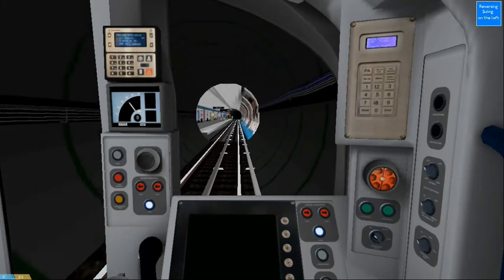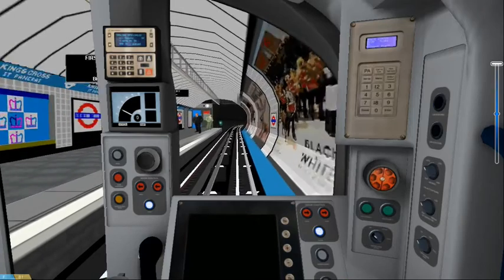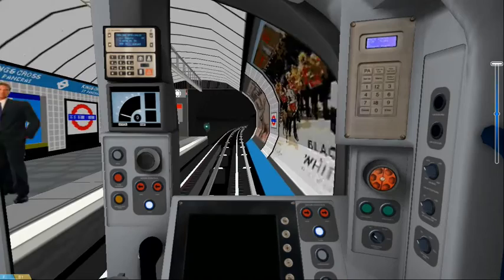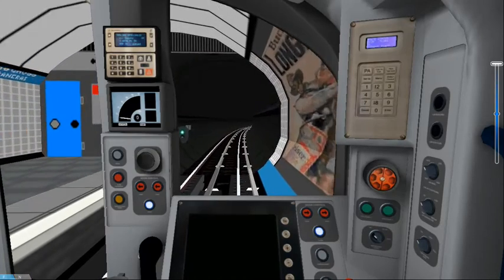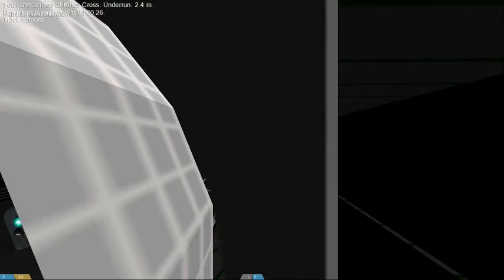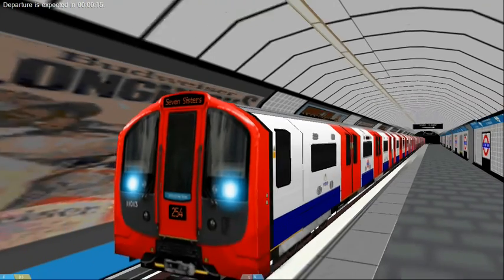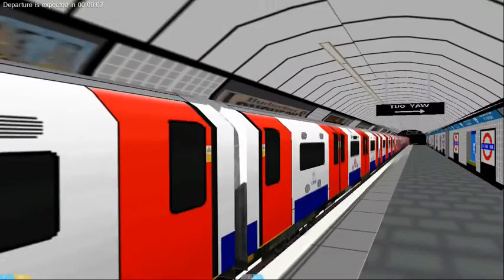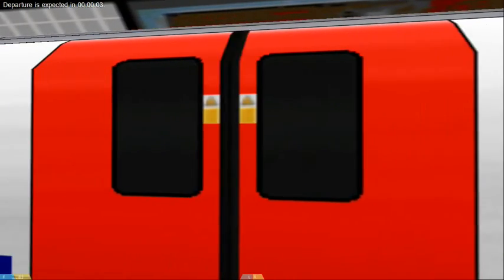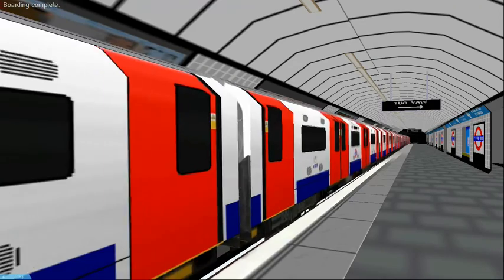Coming up to our next station. This is King's Cross, change here for every single line on the network. Yeah, as I say, these camera controls are not very good. As I say, this is definitely not the best map. Going to our next station.